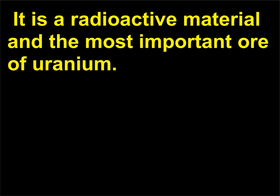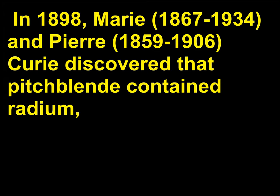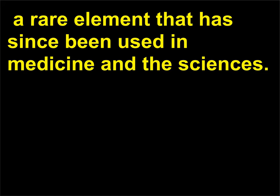In 1898, Marie, 1867-1934, and Pierre, 1859-1906, Curie discovered that pitchblende contained radium, a rare element that has since been used in medicine and the sciences.